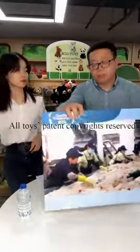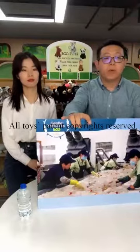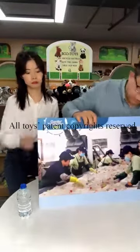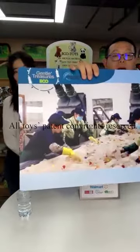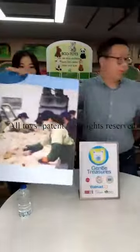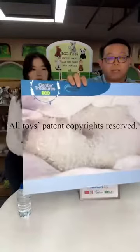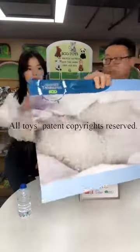That is the reason our company decided to develop eco-friendly toys. We will walk you through step by step and see how these plastic bottles are made into toys. This is the first one. The workers pick out these plastic bottles and clean them. This is the first step. After they finish, we melt these plastic bottles into plastic bins. They are now clean, so it's ready for the next step.